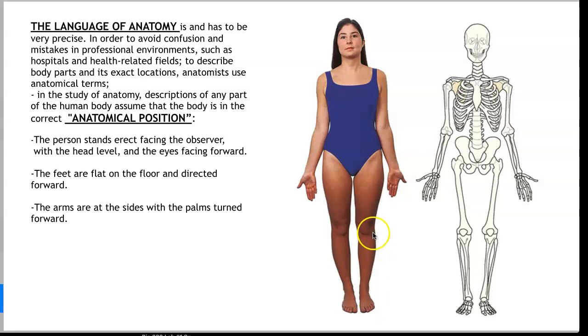You are standing upright. You are facing forward. Your arms are at your side. Your palms are facing forward. Not backwards. Your palms are facing forward. Your feet are flat on the ground and they are directed forward. So we have our anatomical position here. And here's our Mr. Skeleton in the anatomical position.